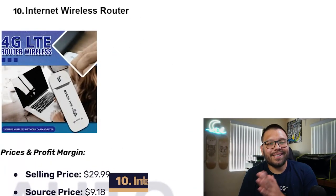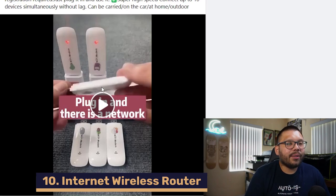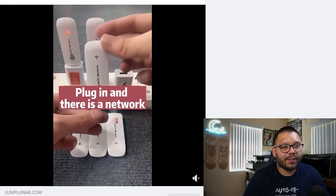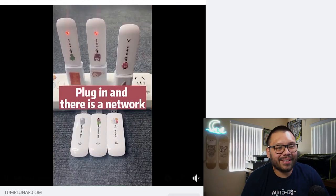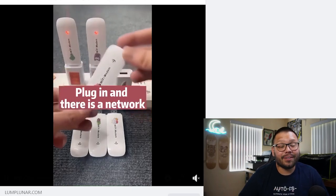Now, last but certainly not least, this is also one of my favorite products from this list. So here, let's take a look at the Facebook ad. Here we have Lump Lunar, and it's showing it is a plug-in and there is a network. The grammar on this one is not really that good. You can understand what it means. It's just saying that you plug it in and then you're going to have an automatic network.